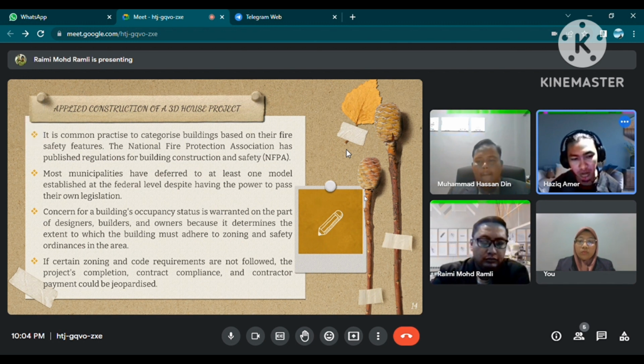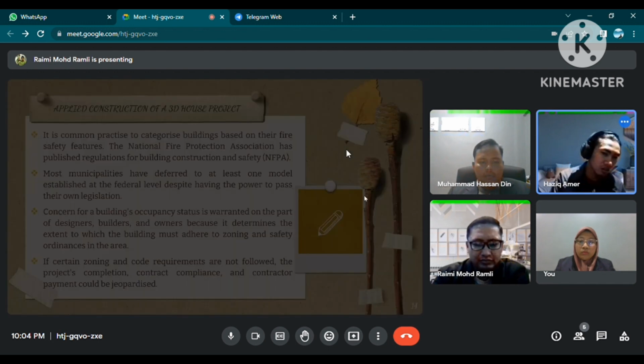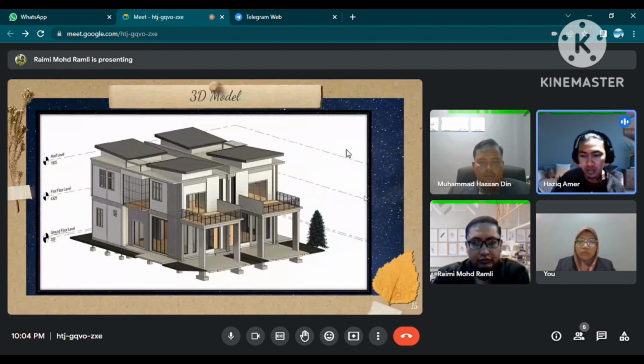If certain zoning and code requirements are not followed, the project completion, contract compliance, and contractor payment could be jeopardized. So next is the 3D model. So this one is the 3D structure model.